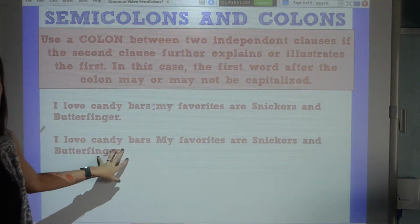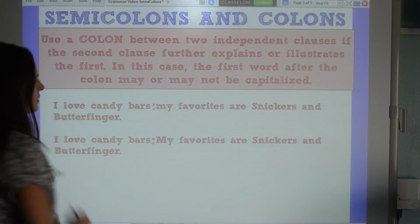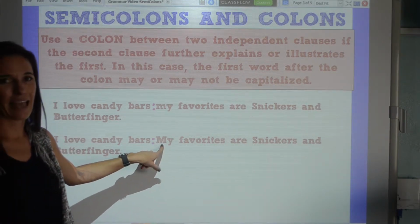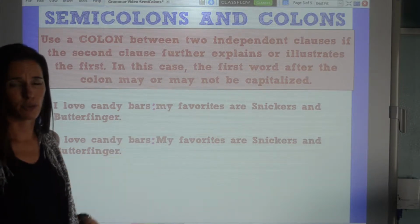Now this is the same exact example. I'm going to put my colon right here. In this example though, I've just capitalized that M to show you that it actually doesn't really matter if you capitalize that first word or not.